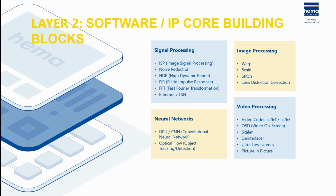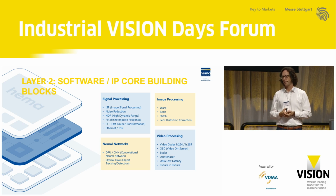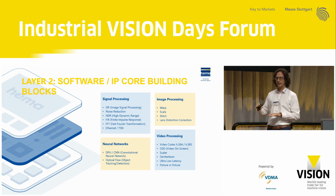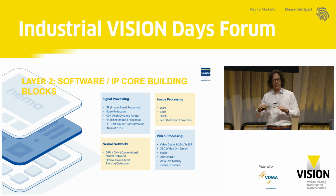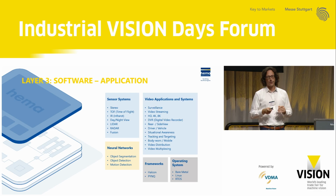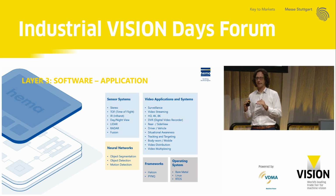On the second level, IP cores, signal processing. You have to handle the video streaming, compression, image upgrade, image processing. It's often repeatable. Maybe there is a bigger change on this level. It's a bit different, but there are a lot of tasks that you repeat again and again. Of course, as already mentioned, there is the topic of IP cores, that you can buy some of these applications already.